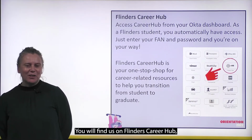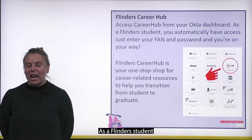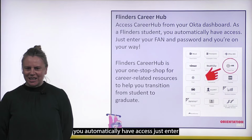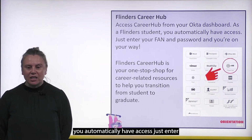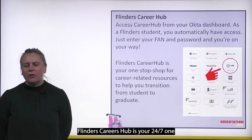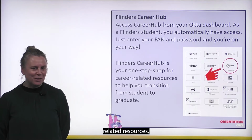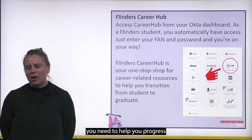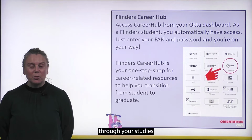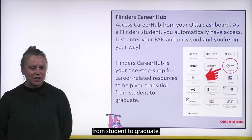You'll find us on Flinders Career Hub, which you can access from your Okta Dashboard. As a Flinders student, you automatically have access. Just enter your FAN and password and you're on your way. Flinders Careers Hub is your 24/7 one-stop shop for all of the career-related resources you need to help you progress through your studies with your career in mind and transition from student to graduate.